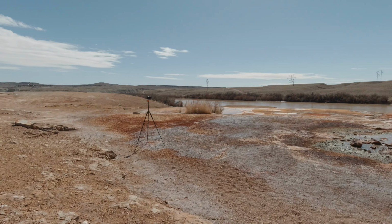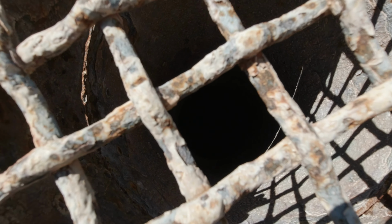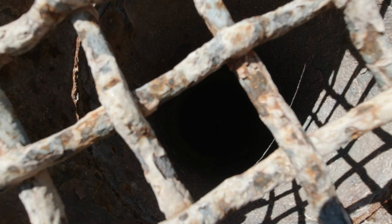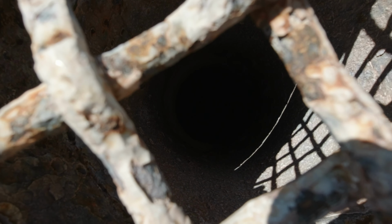In the meantime, it's a really pretty area, right next to the Green River. Gary was reading that this is not a hot geyser, it's a cold geyser. But the bubbling you hear down there is from CO2. Gary also read that this pipe here has been here since the 30s. They were trying to drill for oil and instead found this geyser.